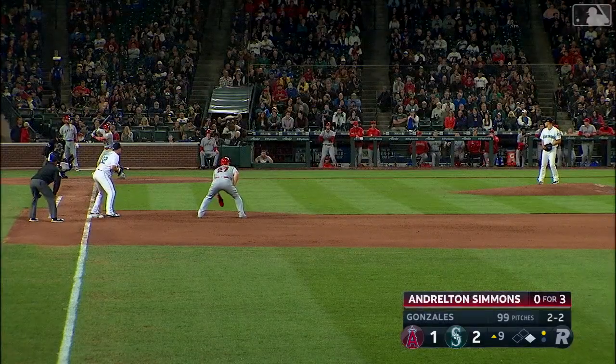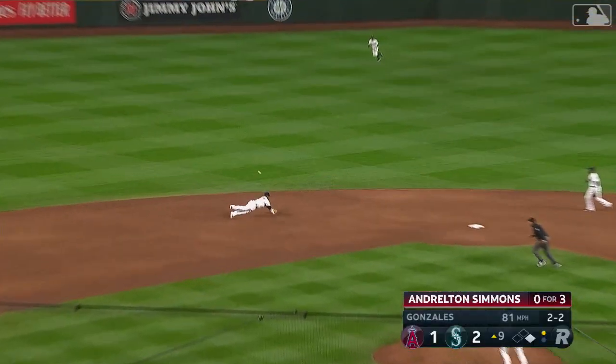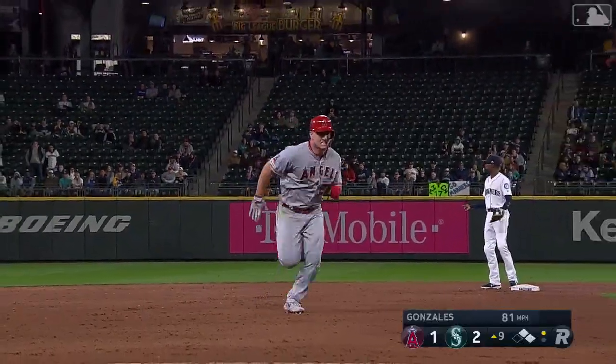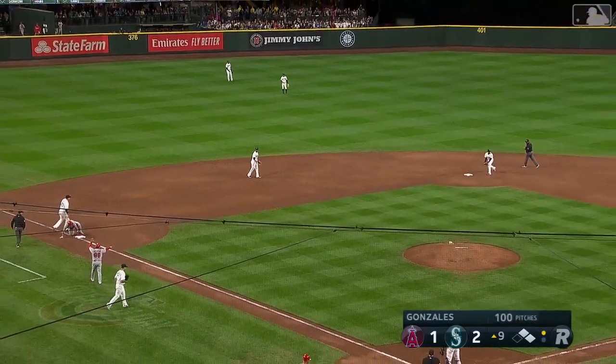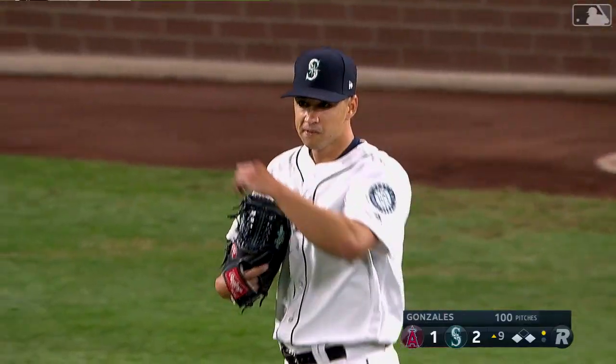Not much of a lead for Trout at first. Another 2-2. Past the dive of Beckham. Trout makes the turn. Mallex's throw to the middle infield. Runners on the corners. One out. And the Angels have the tying run 90 feet from home.